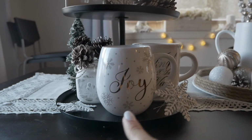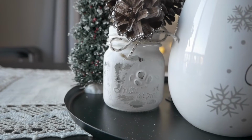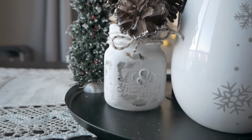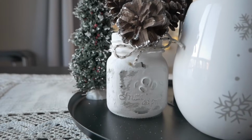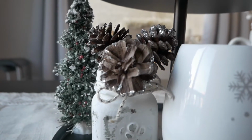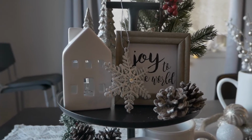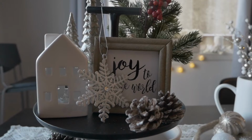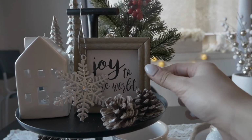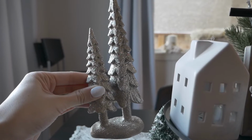I got these mugs from Walmart, and a mini mason jar that I had laying around, and I just spray painted it white and scratched it up a bit so it has a little bit of a vintagey look to it, and I just put some random pine cones inside. And on the top I just have another snowflake, another one of those houses, this sign here, Joy to the World. I got this from Walmart, and behind is just a set of sparkly Christmas trees.